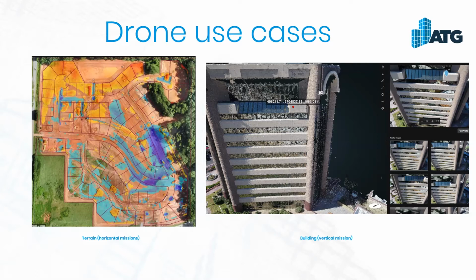I also want to point out that, like I said, we're taking pictures with the drone. So when you're doing your vertical mission planning and creating this 3D object, this point cloud, don't forget you also always have those photos gone in the background. So if you ever want to use it for inspection type purposes as well, it's a great use case for that too.